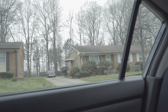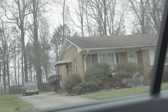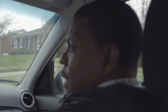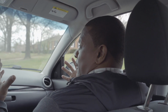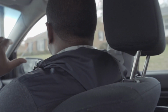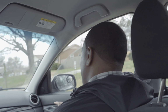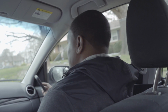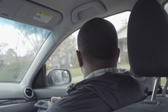Telltale signs. That house, they're trying to keep it up. So let's just keep driving. Okay, because this house over here, the roof needs work, but it doesn't have a lot of wear and tear on the front. Right. This one right here is for rent. You see, there are other houses for rent around here.